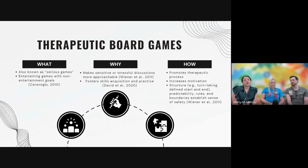Therapeutic board games are able to help make sensitive or stressful discussions more approachable for patients. They also create an opportunity to foster skills acquisition and practice. The way that these things happen is that doing this through gameplay promotes the therapeutic process. It can increase patients' motivation to talk about these difficult things.